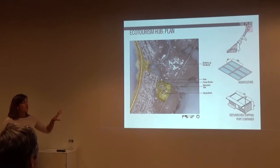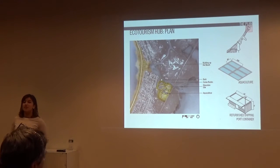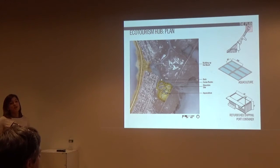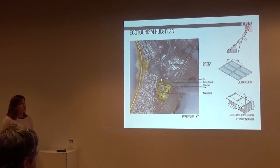So to zoom into the site plan, we've looked into aquaculture as an economy. So we really want to diversify the economy, and this is not only an economy for local residents, but it also can be an attraction to tourists. There are already some informal aquaculture sprouting up within the mangroves. It's very detrimental to the mangroves, but we see that there is a demand and there is a trade for aquaculture in this area.